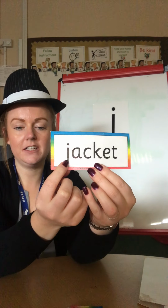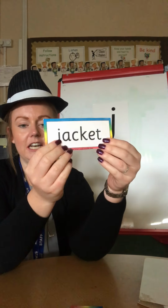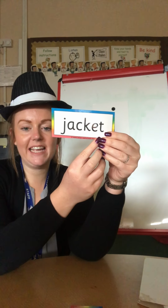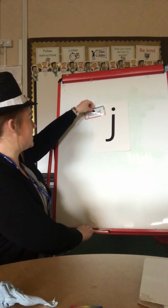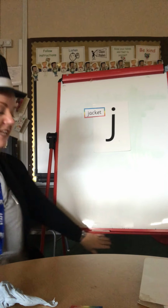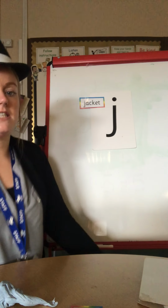There's the J, J, A. What two sounds does K make? K, K, K. Well done. J, A, K, it. Jacket. Oh, I could do with a dancing jacket to match my dancing hat. Excellent. We can put jacket with the J sound, and we can hear it at the beginning of the word. We'll pull the board a little bit closer.